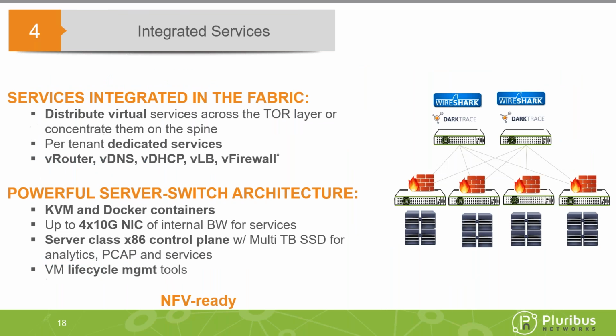Number 4 is integrated services, and again, I'll just briefly say that we have network function virtualization ready. We have a number of virtual functions ready inside of the network. Every virtual network gets its own virtual routers, virtual DNS, virtual DHCP, virtual load balancers, virtual firewalls. We also have partners who have been putting other things into the network, because our mantra is to make the network much more programmable and flexible. Some customers have even moved some portion of their infrastructure to run in the network, to get the benefit of the control and visibility you get from sitting inside rather than peering from the outside of the network.